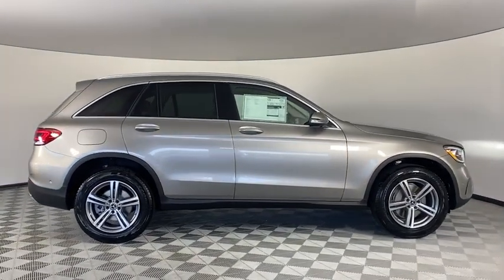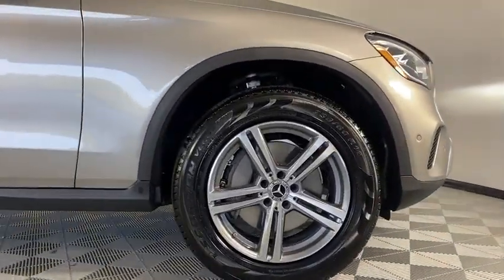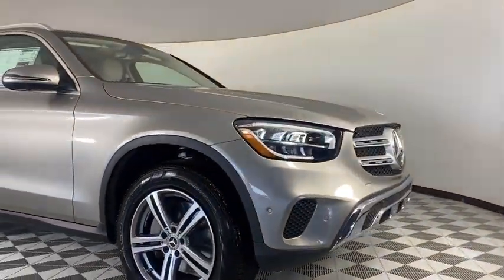brake assist, panic alarm. This vehicle offers reliability and good looks at a great price. So come in and take a test drive today.